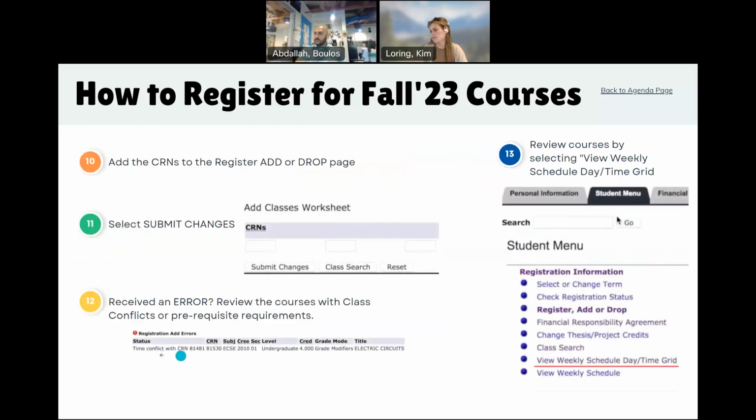Yeah, so right here, that's the reason for this one for time conflict. But if it was a prereq issue or a major issue, it would state so there. So what do you do to register in itself?